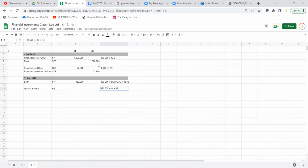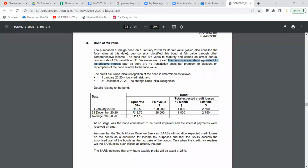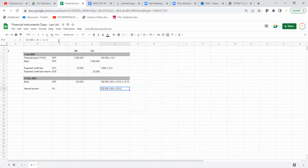So we also use 12 divided by 12. But here comes the important aspect. The bank amount happened at a particular point in time. Interest income, however, is earned over the year. So therefore, the exchange rate we use must be the average for 2020. So we have to use 11.12. This will be times 11.12.